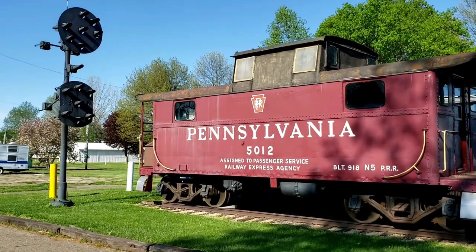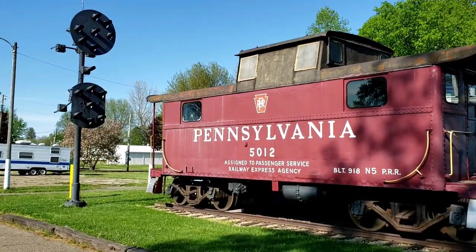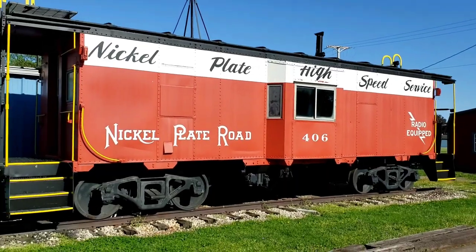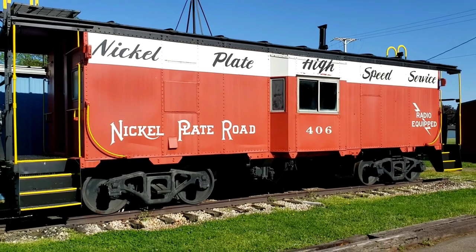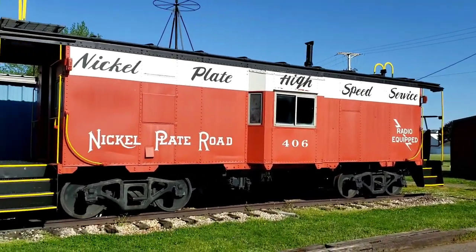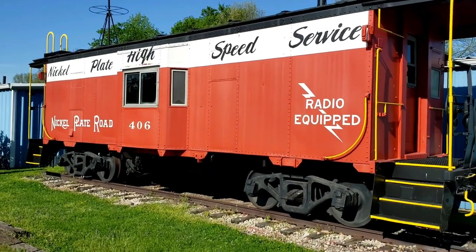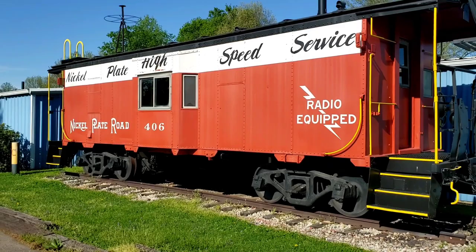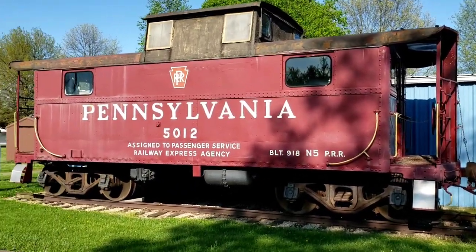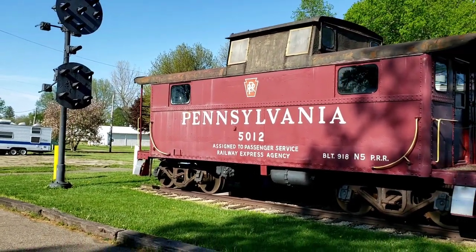So at the Coshocton, Ohio Fairgrounds, they also have this Pennsylvania caboose. Very nice, very nice. And they also have the Nickel Plate Road caboose. Nice little signal there. See, when you go on your little road trips, you never know what you're gonna find when you get there. So we'll move to the next area and see what else we find.